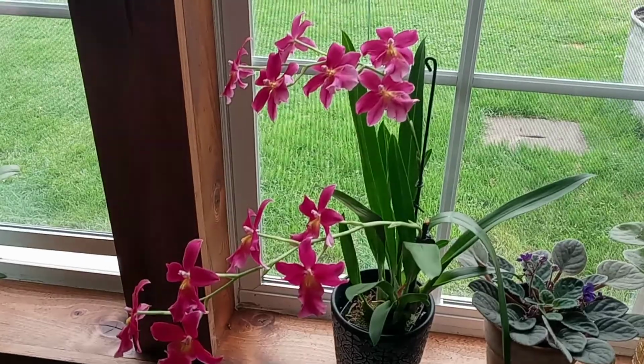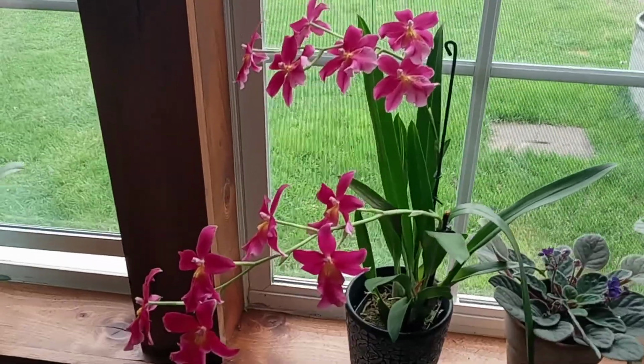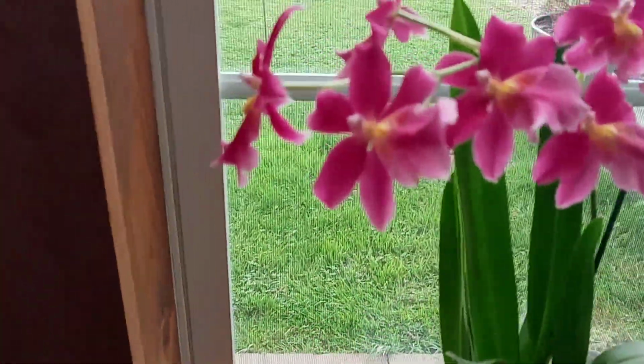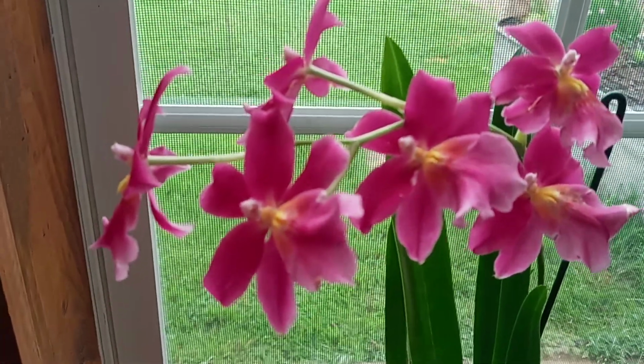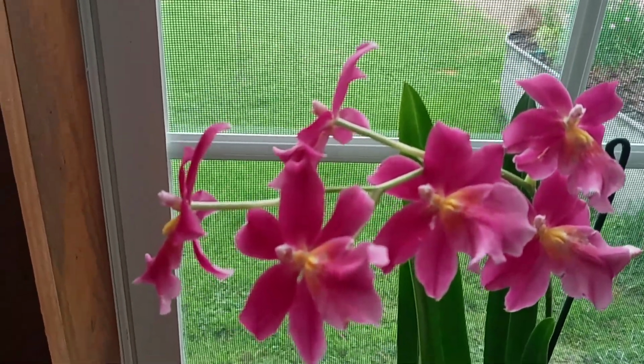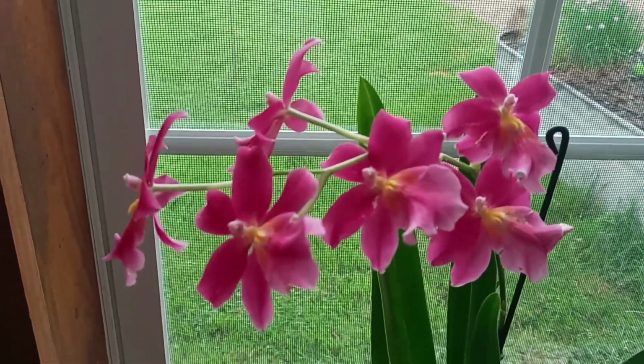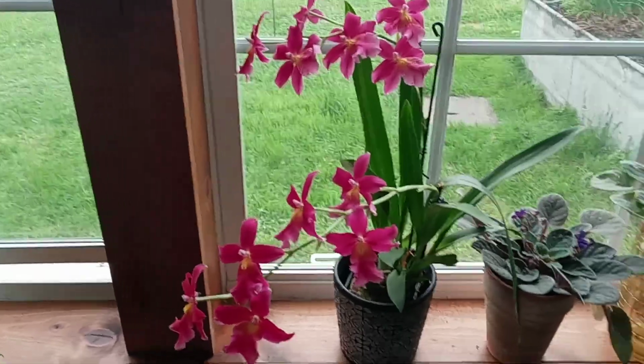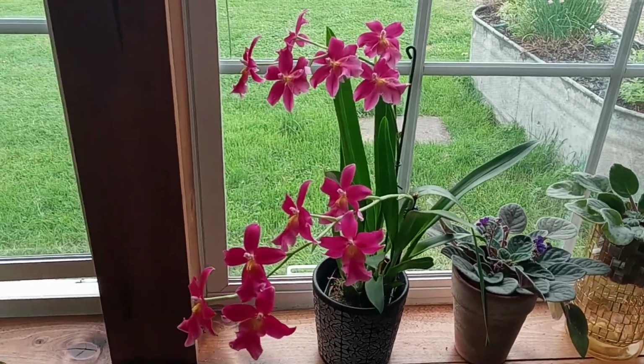Now here is the Francis Burr Rose Glow. Look at this. Very pretty Oncidium type. This is closely related to the Francis Fox, which I wish I could get a hold of. I have not found that one yet, but very closely related to it. It's very pretty, nice and bright.